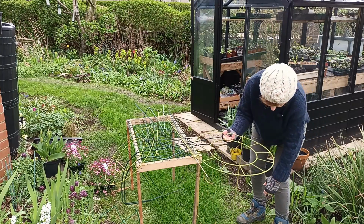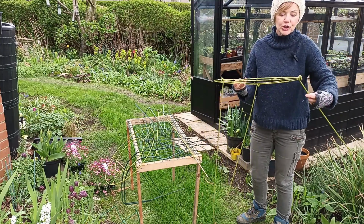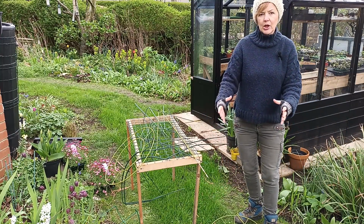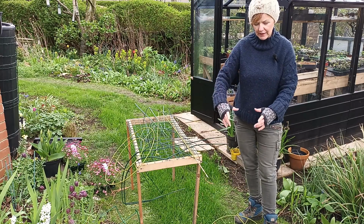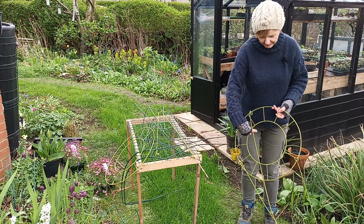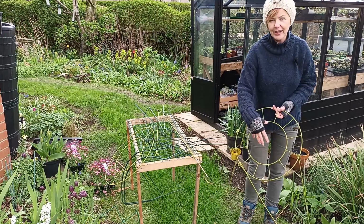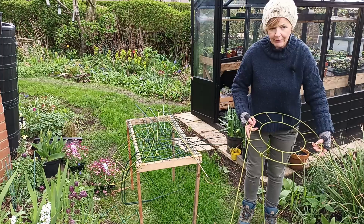You can buy purpose-made peony supports and they are funnel shaped, but the thing to remember there is, because they're funnel shaped, look at how big your clump of peony is, because some of the funnels have a very small circumference, some of them have a circumference no bigger than that. Now if your clump of peonies is this big, the bottom of the funnel of your support is going to be no use. And they are very expensive.